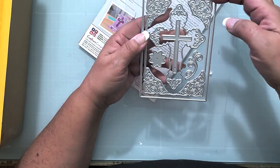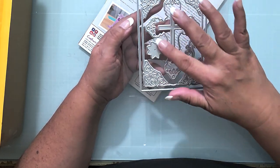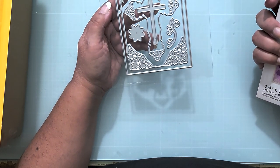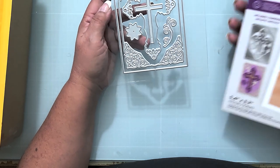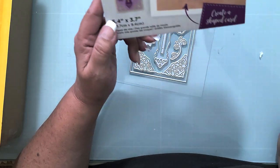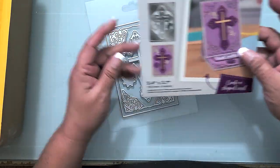Then this whole, this is one piece. These 4 corners, that's another piece. You have the outside and then the inner cross and then the little, is it a starburst or a flower? I'm not sure what the Bloomin' Blazes it is. Because you can see it here in the picture. You can see it used there, and I don't know. And then you have the little flourish coming out of both sides, which is really, really cool.